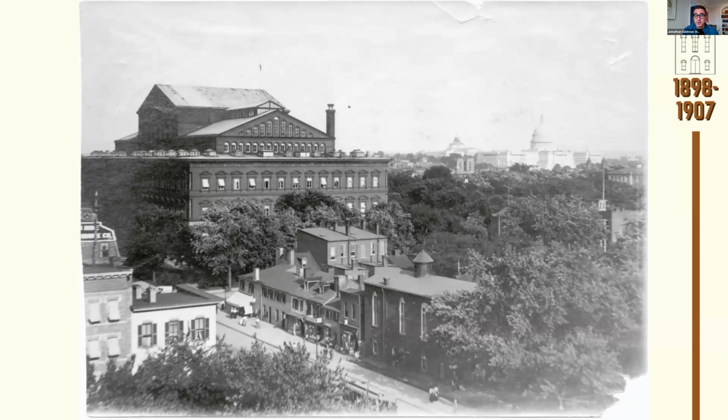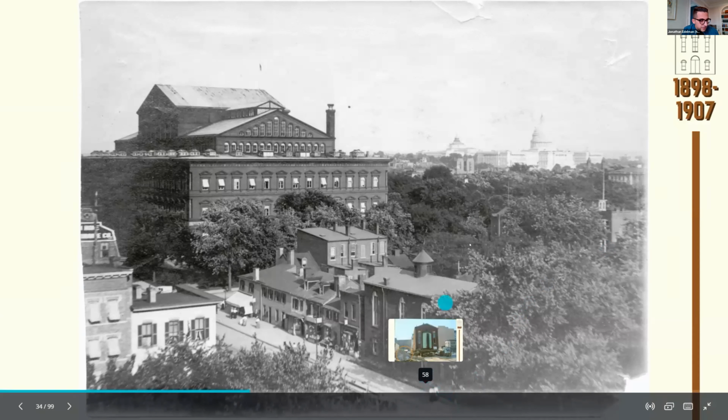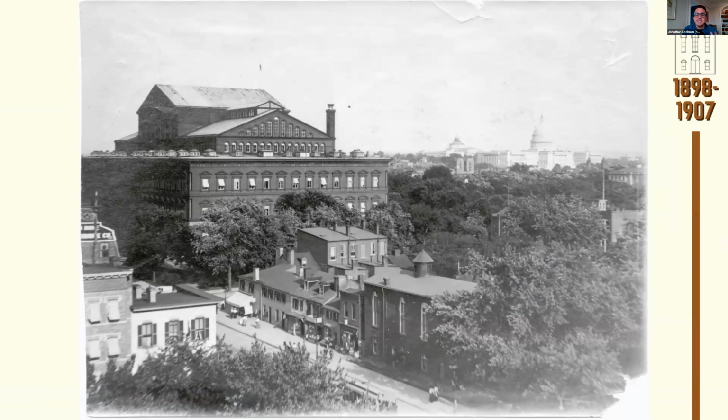Here we have one of the earliest known photos of the exterior from the collection of our friends at DC History Center. And it's believed to be taken sometime between 1898 and 1907. You'll see, just for reference, two people at the bottom right next to the sanctuary to give a little bit of size comparison.